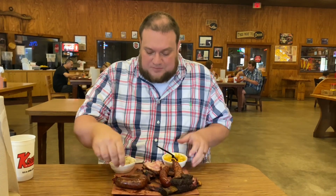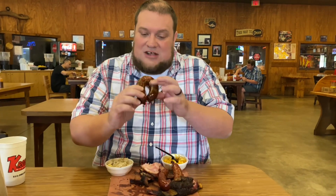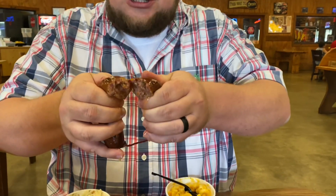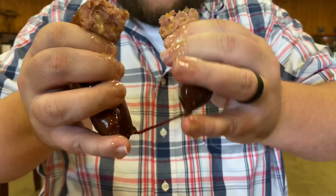Now, this is what it's all about. The Kreuz handmade, in-house, world-famous sausage. Let's just, oh my goodness, look at how juicy that is. That is what I'm talking about. This is the jalapeno and cheddar. I mean, seriously, that is a good sign.